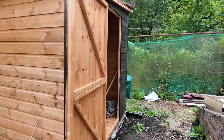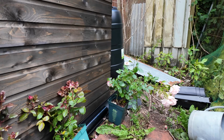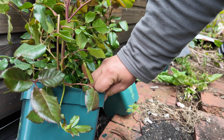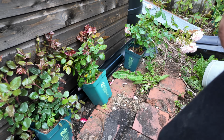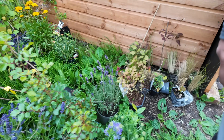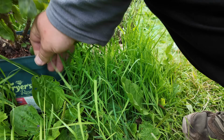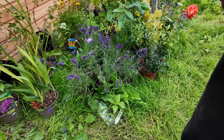Now the rose, which is a climber, is called Peach Melba. So which one is that? That's the Nostalgia. What's that? Michelle. All right, so it's not those. Let's look around the front then. Melba. Is this you, Melba? Let's have a look. No, that's Burning Desire. Where's Peach Melba then?